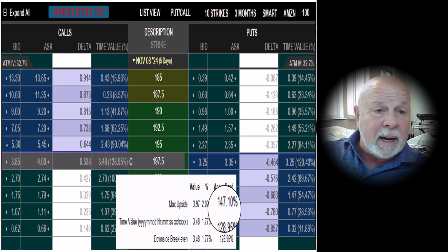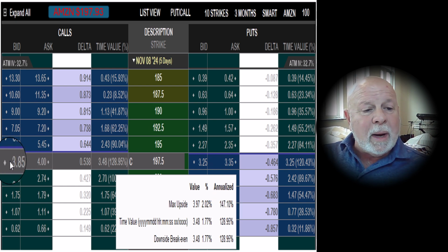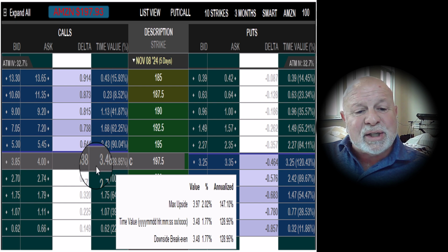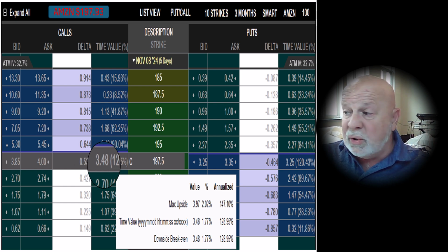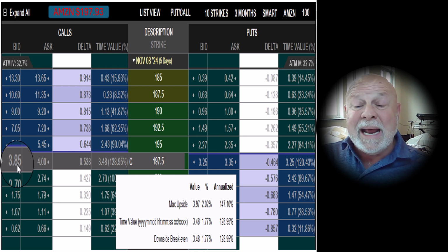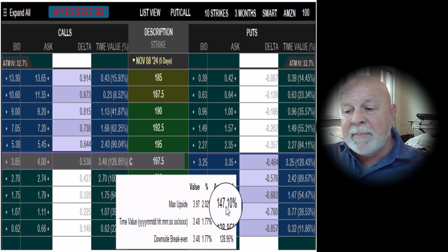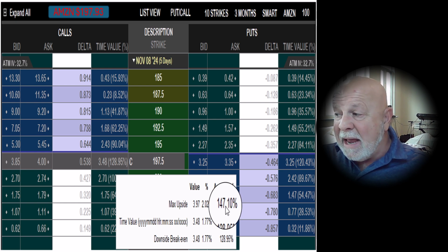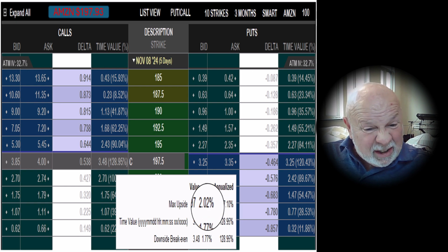Let's go at the money. 197.93, 197.50, and you could sell the 197.50s for $385. It's $348 in juice, so you're going to be getting $348 in juice and $385 in cushion, bottom line. If you can get that, then you're going to get about 147% annualized return, which is pretty darn good. And that's right at the money, or even a little tiny bit in the money.